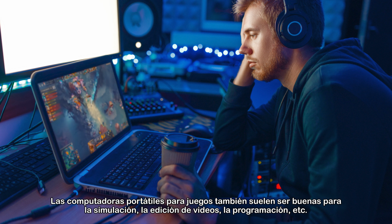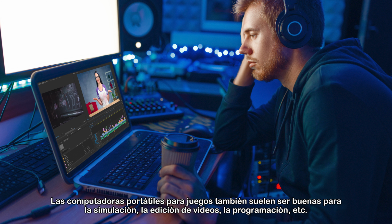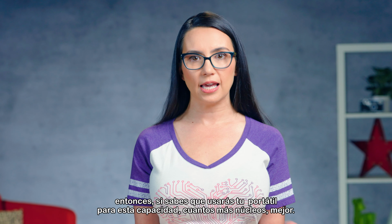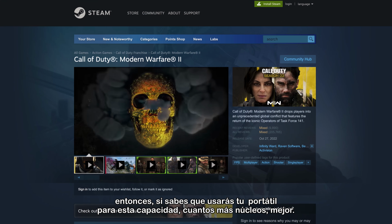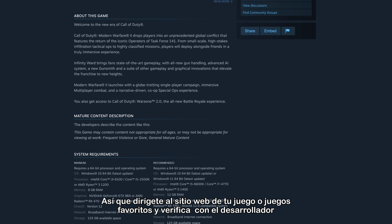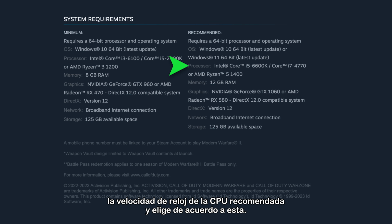Gaming laptops are typically also good at simulation, video editing, programming, etc. So if you know that you'll be using your laptop in this capacity, the more cores, the better. So head over to the website of your favorite game or games and double check with the developer on the recommended CPU clock speed and choose accordingly.